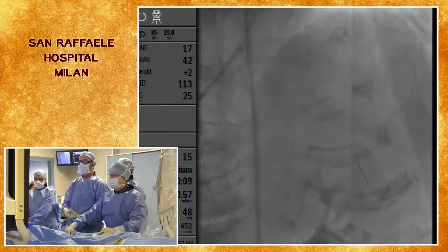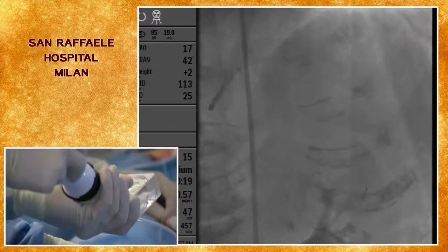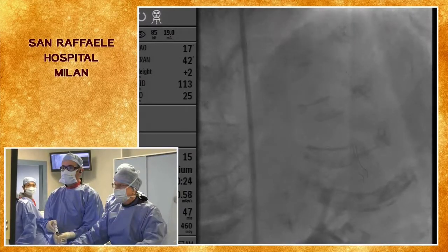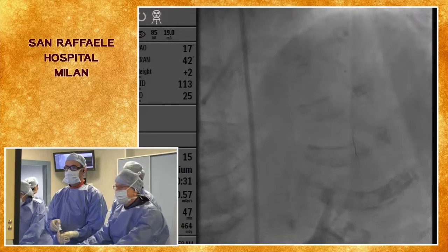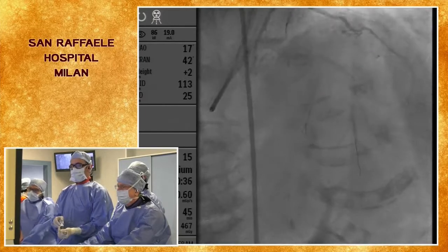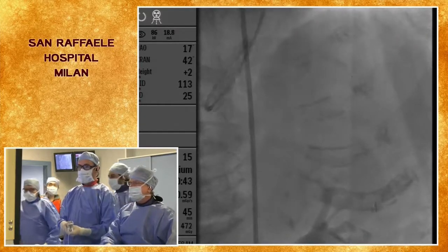Okay, let's do another inflation. Went down a little bit. It's enough to change the wire, but I like to make sure. Down. I think it's enough. We can change the wire. Let's do a test. Make sure, test, please. You know, we are really where there is the lesion. I think we have to try to go down with the balloon more.